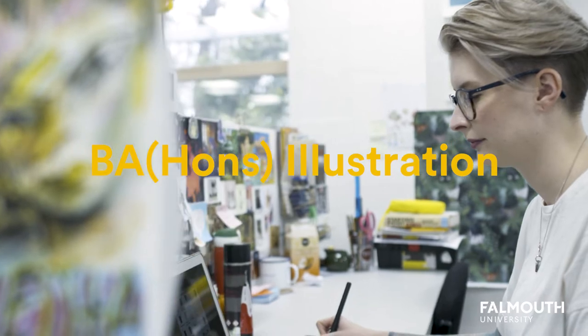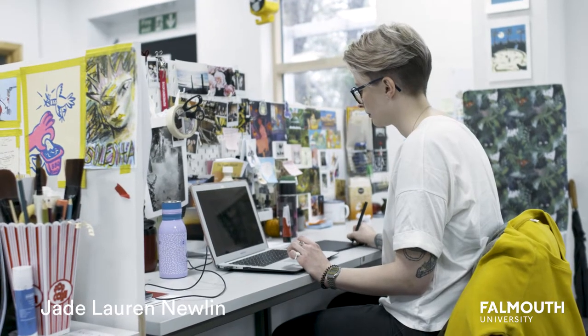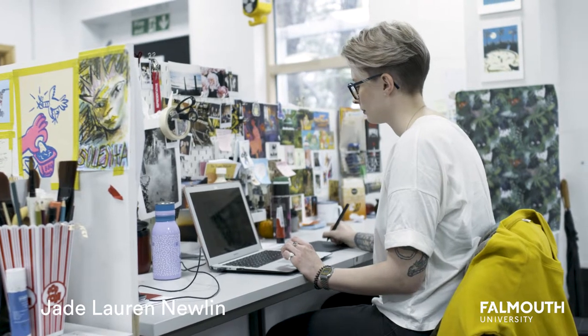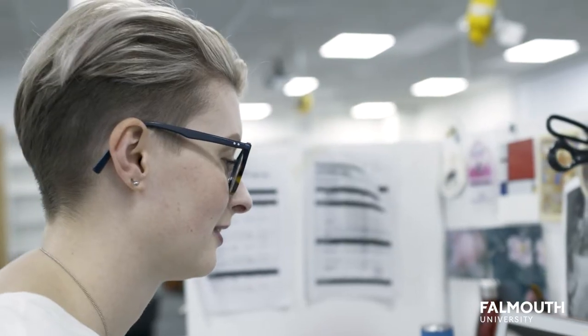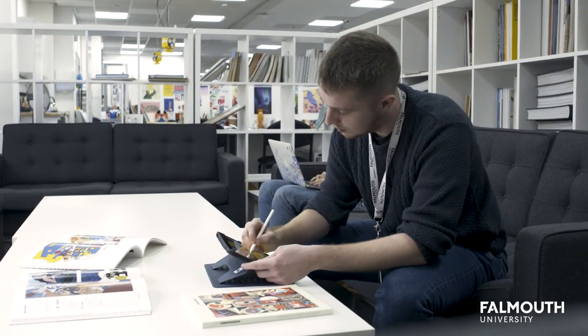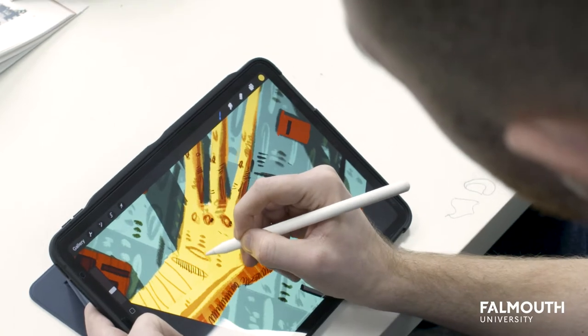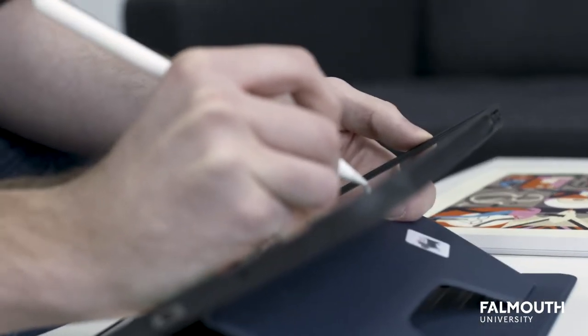I chose this course because of the professional practice aspects of the course and the really high rates of employability for graduates from this course. I would say it's the best in the UK, to be honest. It seems to tick every box that you need to set up for an illustration career. The connections, the exploring of style, the facilities, it's all top notch.